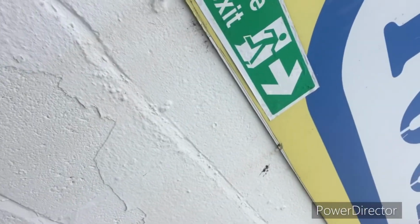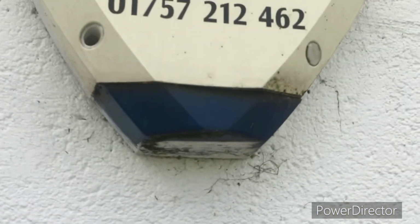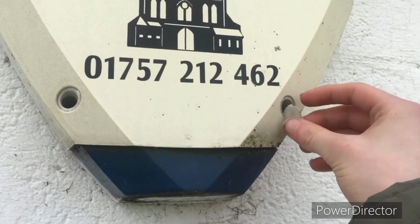Okay. What if I just put it straight to it? I mean, it's not that bad. Again, this one does not work. That's just gonna snap straight. Oh yeah. Snap straight off.